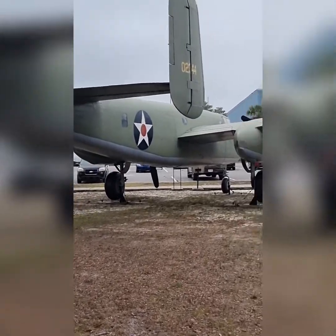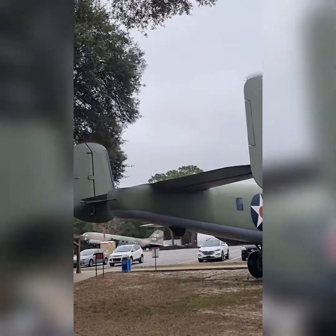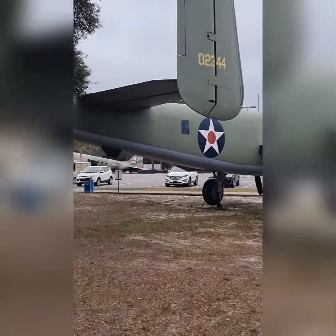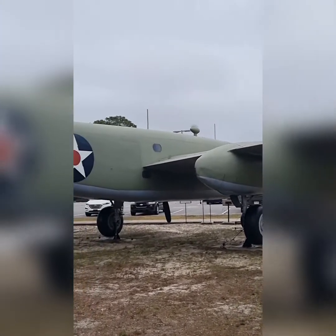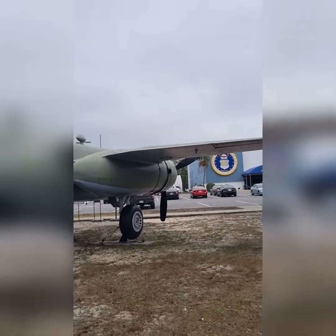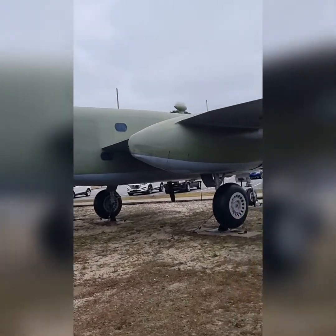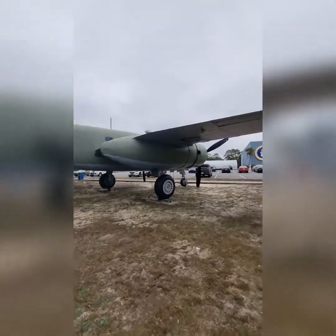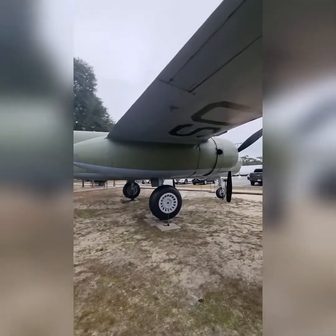Okay, so here's another one. Look at that. These planes, they have them all in the front and they have them in the back. And we're going to go inside. They have a thing inside where you can go in. And this is in Fort Walton, in case anybody that doesn't know wants to come out and visit and check it out. This is in Fort Walton.